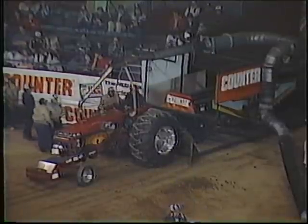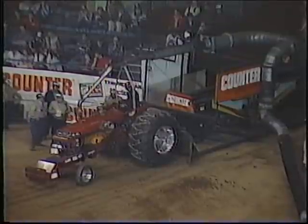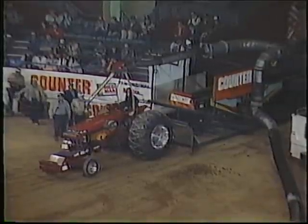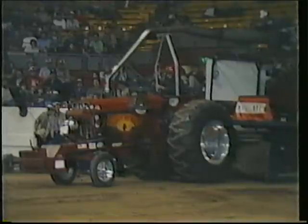Jim Acton, who was the test puller in this class from Lynn, Indiana, has dropped 6 positions and is now getting set to pull again. John, this will be interesting to see whether he can better his original run of 195, 1.7, as we marked it down. Jim Acton with the International 666. Very competitive tractor, and I would say one that the other drivers will be looking at.